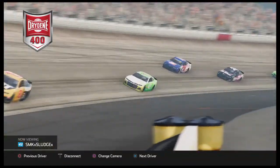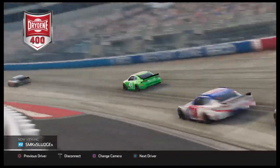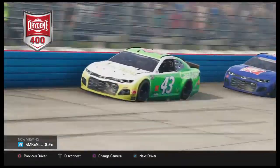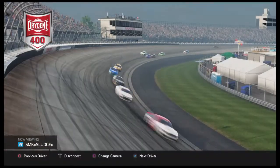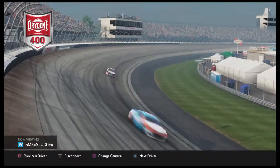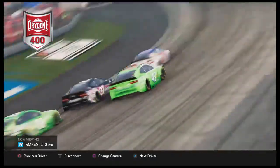But that's why our voices go up an octave on these restarts, because we know how jumbled the field can get. And actually, the 43 car is going to find the wall again. Here comes Aquatati in the 37 car to take advantage. The 43 car not having the type of race he wants at all in stage 2.